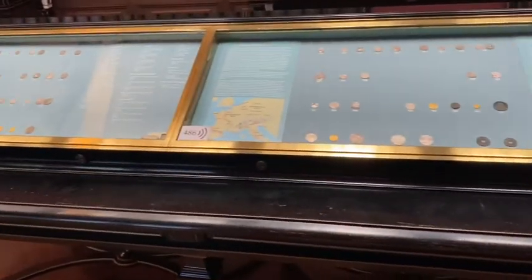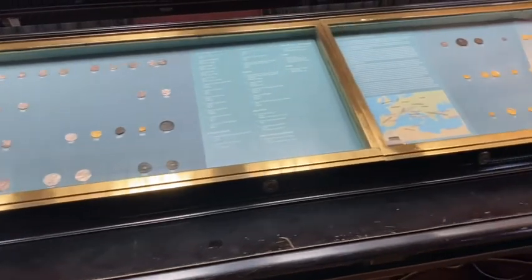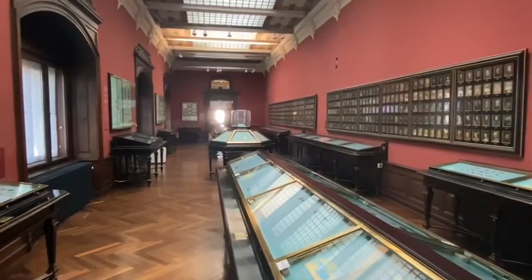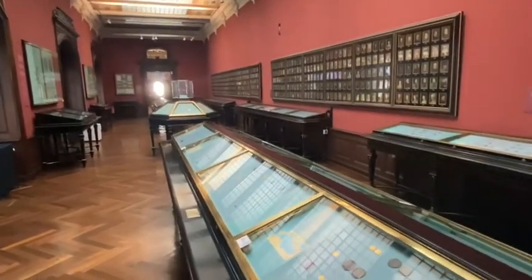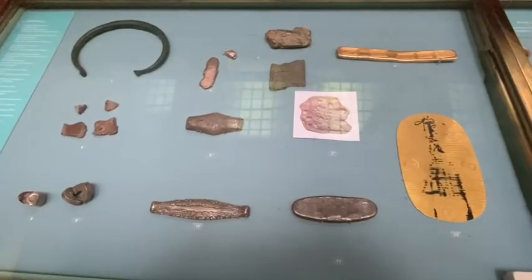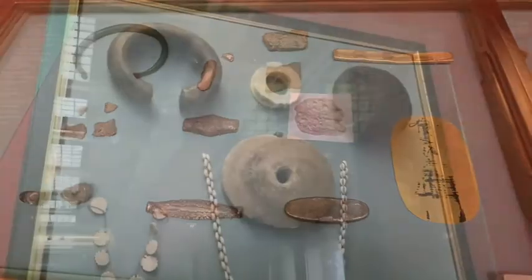The room has basically every type of coin you can think of, from ancient Lydia to more modern. It's more or less chronological, but some are kind of grouped together by theme, which is quite nice to see. They've also got things like money that isn't really money, so money that's not in the shape of money.